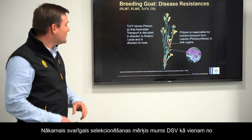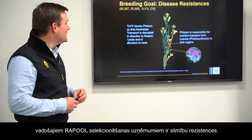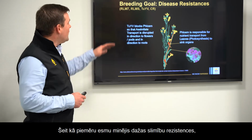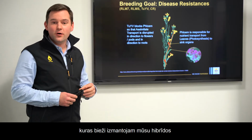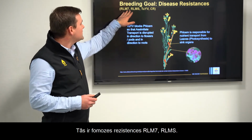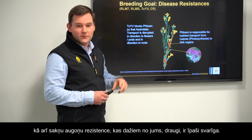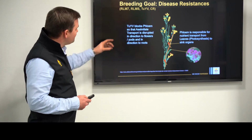The next breeding goal that is really important for us, especially as DSV, as one of the Rapool breeding companies, are disease resistances. So with these disease resistances, we can earn a lot in the plant. And here as an example, I just added some disease resistances that we often use in our hybrids that are really important for farmers, which are the Phoma disease resistances, RLM7 and RLMS, the turnip yellow virus disease resistance, and also the clubroot resistance, which is really an important topic for some of you guys.